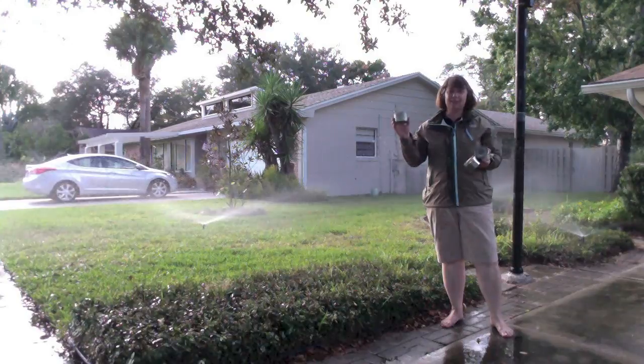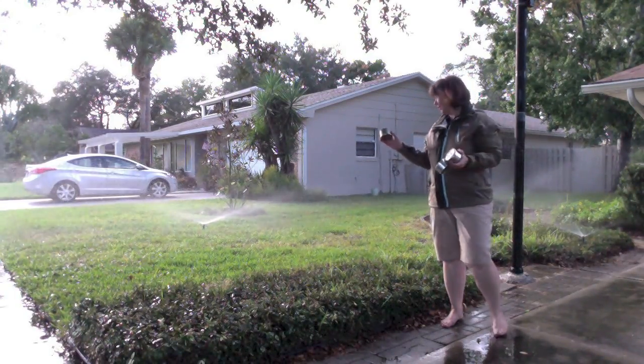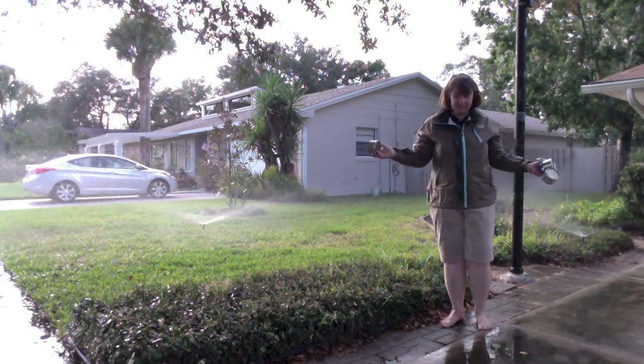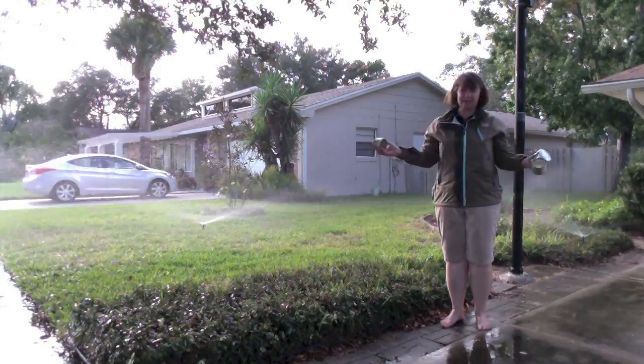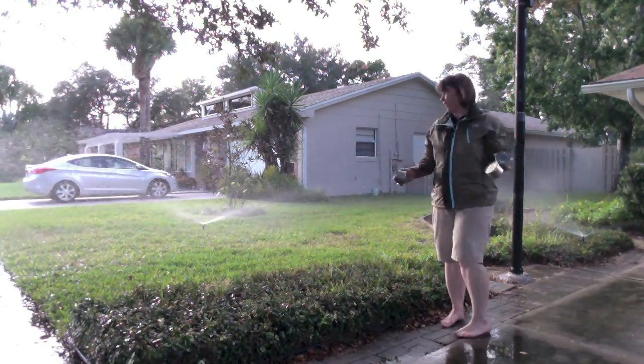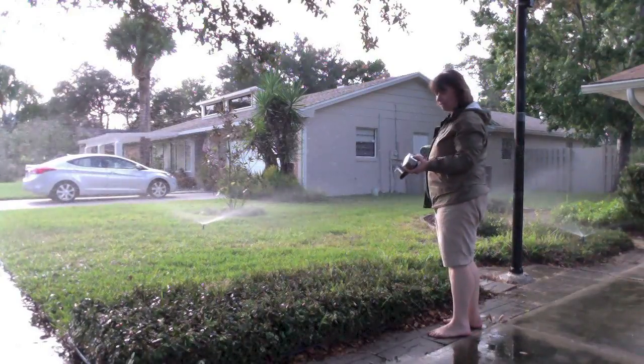These little cans here work wonders at doing what's called a catch can test. And as you can see, I have my zone 3 on today, and I have some problems with my irrigation system. I have some overspray, which wastes some water, and I also have mostly coverage.